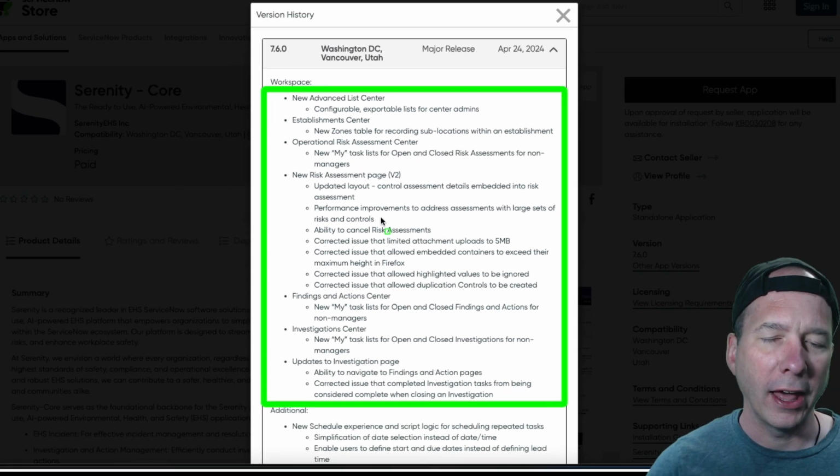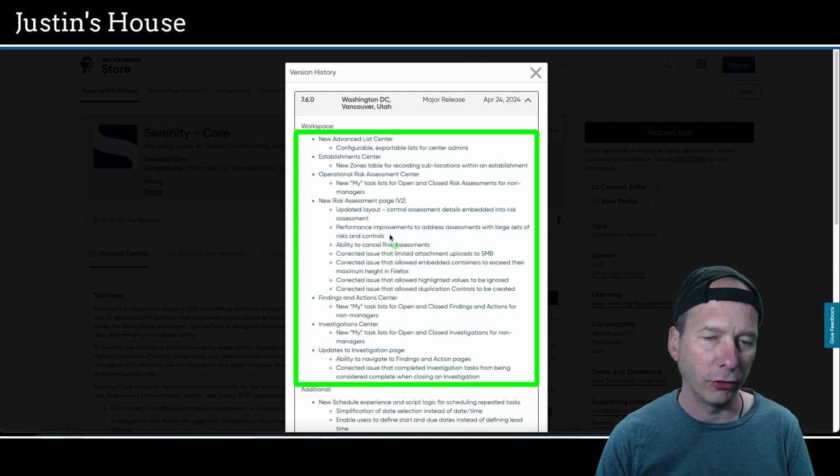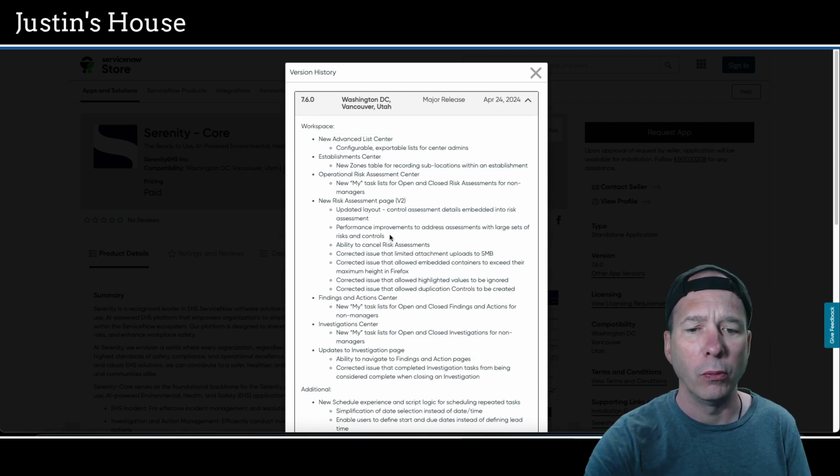Under each one of those headers I just read, there's multiple updates to each of those components, so you may want to go check that out.